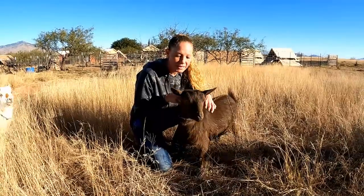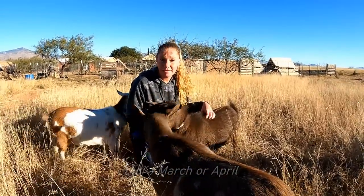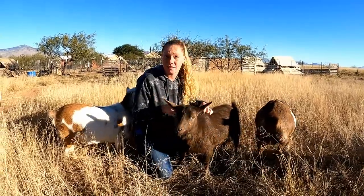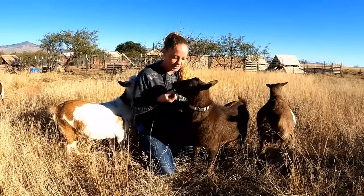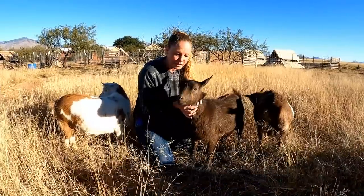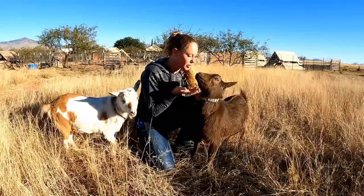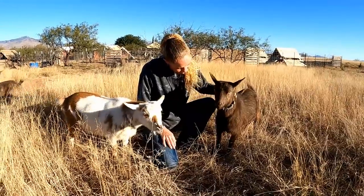Now here is pretty Lidai. Lidai is the only one I actually have not seen have muck butt or get bred, which I know I just missed it, but it is what it is. So we'll just keep an eye on her, but I'm pretty sure she's already been bred. But she will be 2 years old when she has babies. And last year she had twin does and she was the first doe to have babies last year. And they were gorgeous, huh?